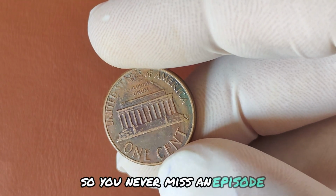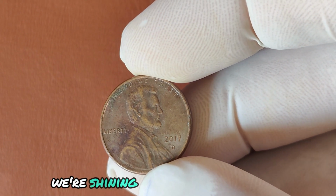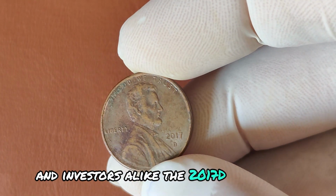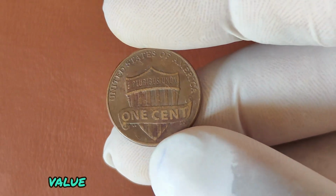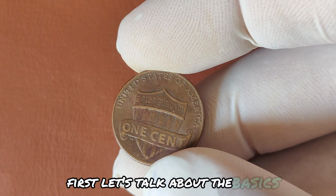We dive deep into the fascinating world of coin collecting. Today, we're shining the spotlight on a coin that's caught the attention of collectors and investors alike, the 2017 D Mint Mark Lincoln penny. Let's explore its history, value, and why this seemingly ordinary penny could be worth thousands of dollars. First, let's talk about the basics.